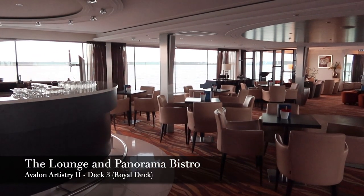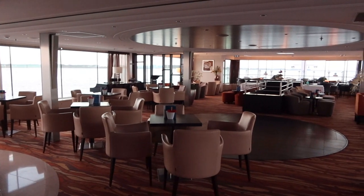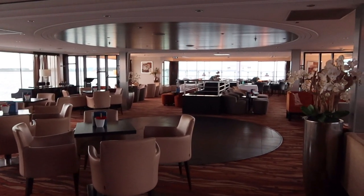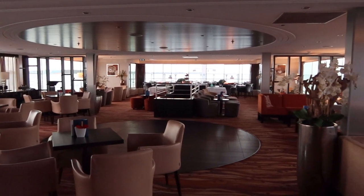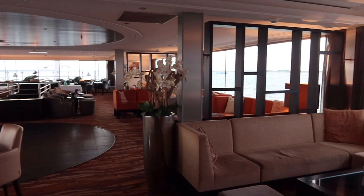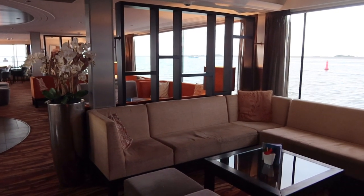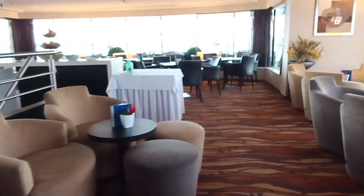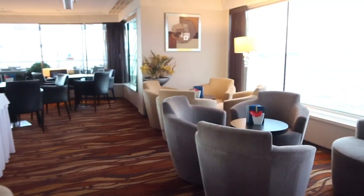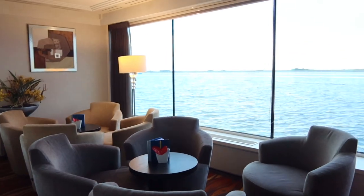Let's now move forward to the lounge on board the Avalon Artistry 2. This area is used quite a bit during a sailing. Here, a light lunch is served, afternoon tea, our port talks, and briefings for the next day. Also, light dinner is served tapas style. Evening entertainment is also taking place here, and even just a great place to relax during the day.